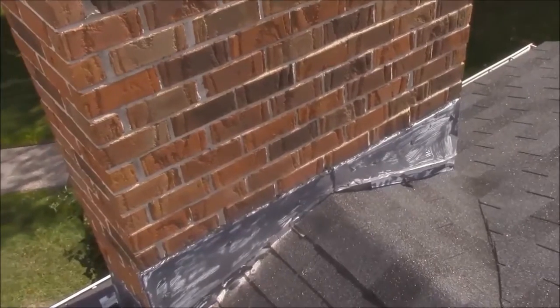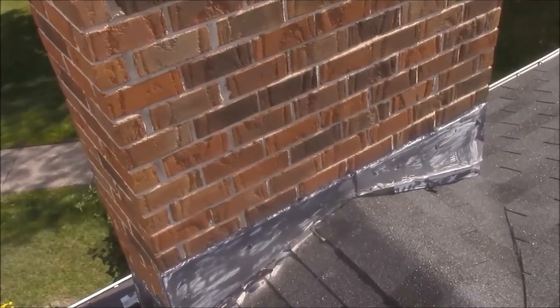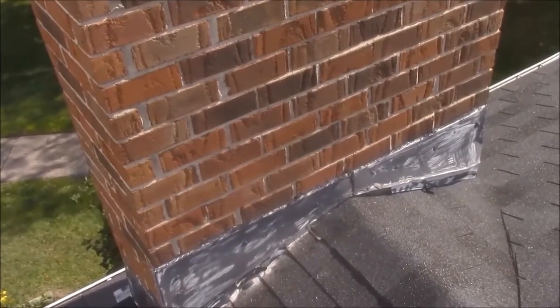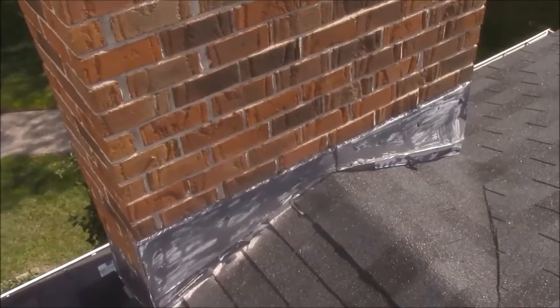Yes. Now, once you see no activity for about a week or two, because if you seal it up too quickly, you're going to trap all of them inside. And then they're going to have tons inside your home. So you want to wait till there's no activity for about a week or so and then seal it all up. Does it look like they're going in other areas?